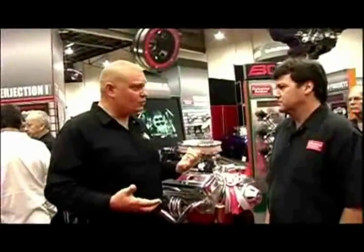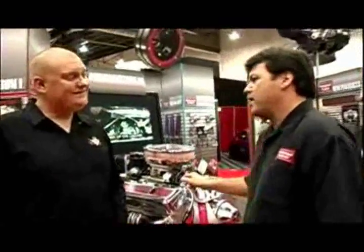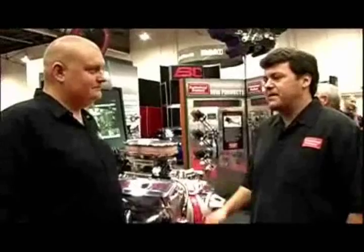In fact, this one won some awards here at SEMA. Why don't you tell me about it? All right, what we've been working on is a fuel injection system that's basically a carb replacement. Carbs have been around for a long time. I think it was 1982 since they made the last carburetor on a production vehicle.